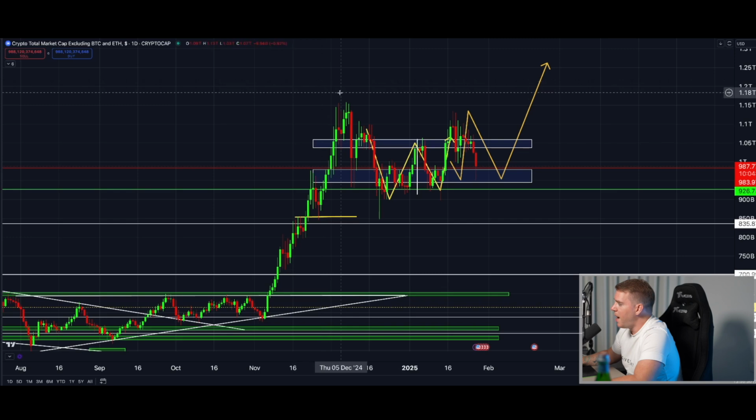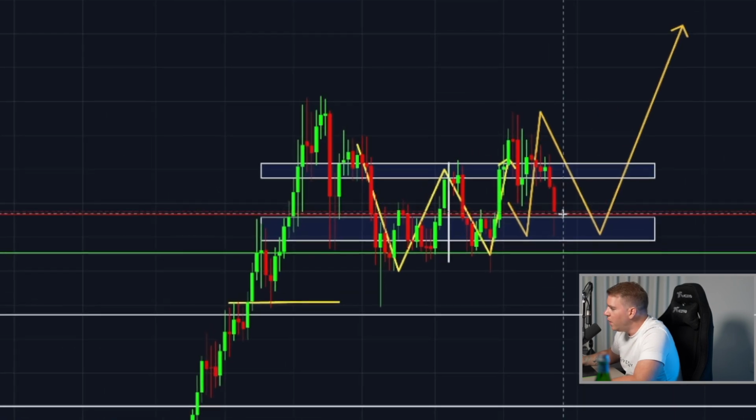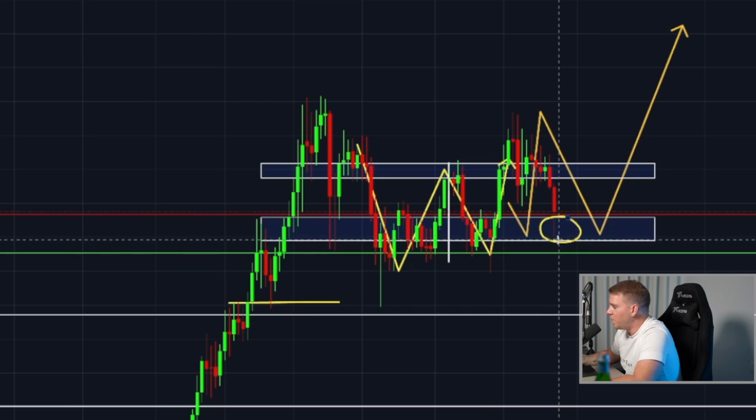So when we're looking at the total free market cap, also here we got a bounce from the underlying support box here at $946 billion to $978 billion.